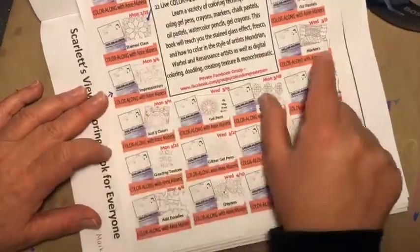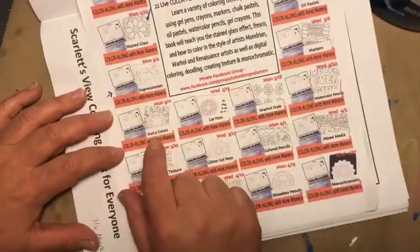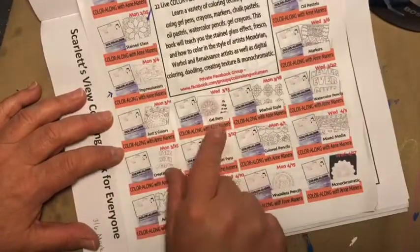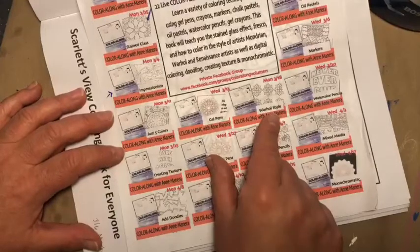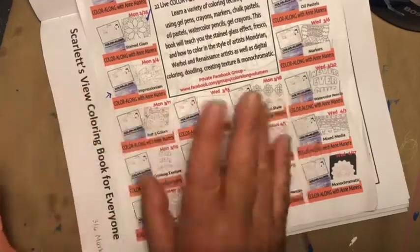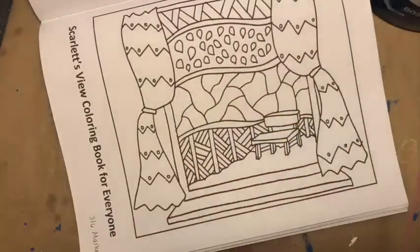So we've got markers on Wednesday, and then next week we're going to color with just five colors on this page from Hypnotic. There's a challenge for me right there. Then we'll be moving on to gel pens, and then on the 18th will be our next PDF packet for Andy Warhol style. So that's going to be a lot of fun. We're going to take a look at a couple of Andy Warhol's famous paintings where he used a lot of repetitive images throughout a painting, and learn more about Andy Warhol, who is more in the pop art genre.